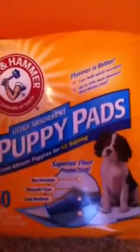Puppy food. Puppy toys. Food and water bowl. The leash. Puppy shampoo. And puppy pads. That is all you need to own a puppy. Right there.